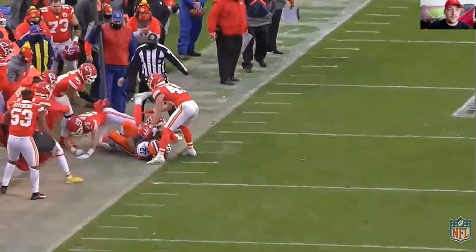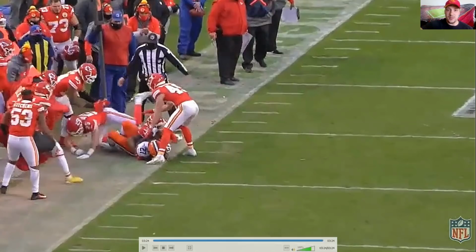So I can't wait to watch this game against the Bills. I think it is going to be an incredible, incredible matchup, especially when Patrick Mahomes gets on that field in another AFC championship game. You guys go ahead and comment, leave everything you want to see for this coming up game. Ryan and I will take a look at it in the game preview on Friday.